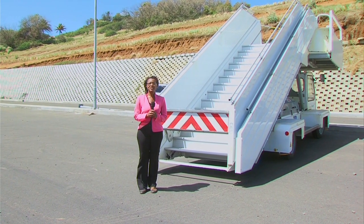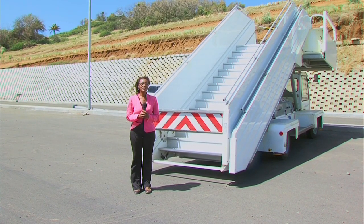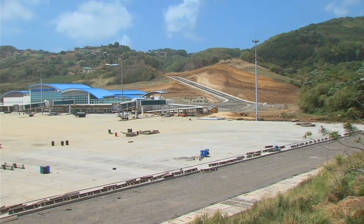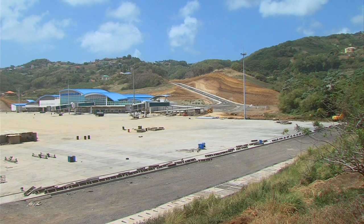Now, a correction to something I said in our update last week with the staircase, that I mentioned that the staircase would be used for the smaller jets. That information was not altogether correct. The staircase that we showed you last week is basically to facilitate the third parking space, or any aircraft that might be using that third parking space. So let's say that you have 2 aircraft already utilizing the jet bridges and we have a third aircraft, then we will use the staircase to facilitate the boarding or the deplaning of that particular aircraft.